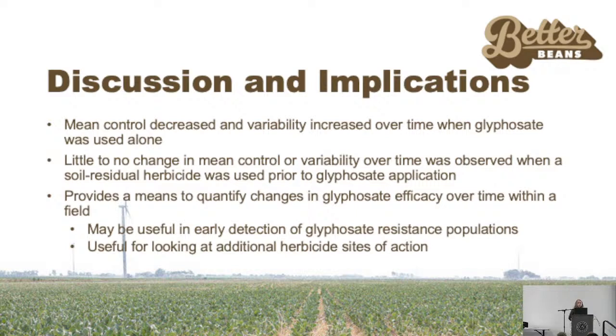So we saw that control decreased and variability increased over time when glyphosate was used alone. Adding a pre to the tank can preserve the efficacy and reduce the variability in glyphosate, but this can be applied to all of our other chemistries as well. So pre's are important to preserve the efficacy of what we're doing here.